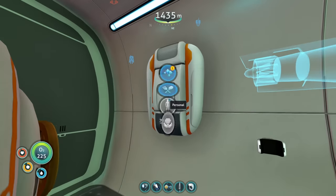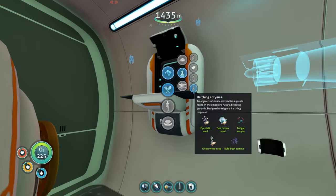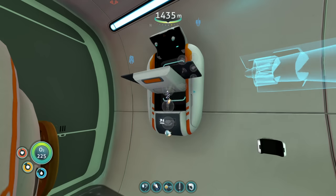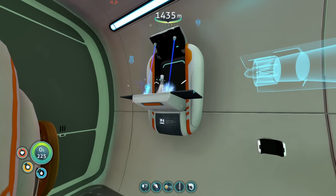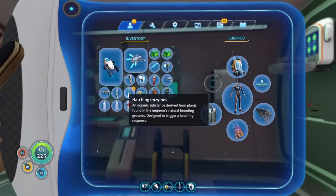Right, okay. What do we have? Advanced hatching enzymes, an organic substance derived from the plants found in the Emperor's natural breeding grounds. Oh, I should have read that in the Emperor's natural breeding grounds. It would have been all right there. I can't believe I went all the way home for that. Stupid. Okay. So now I've got it. And I've got a lot of inventory space now.